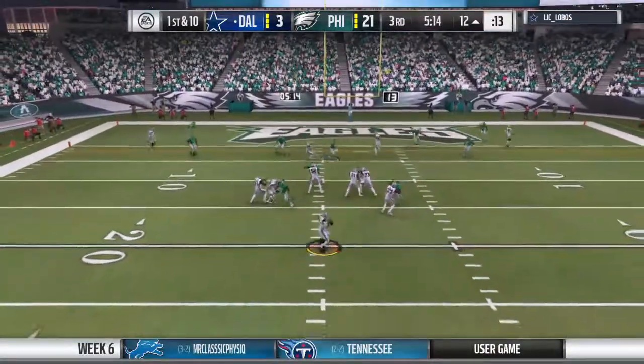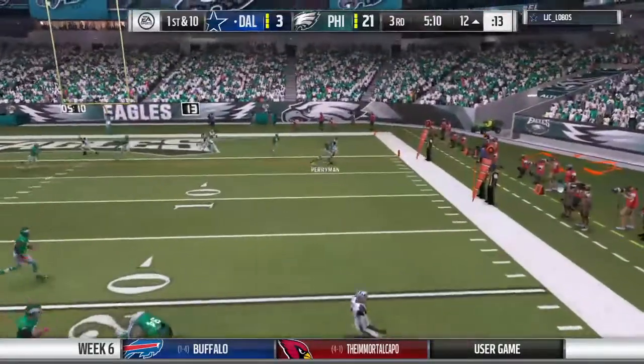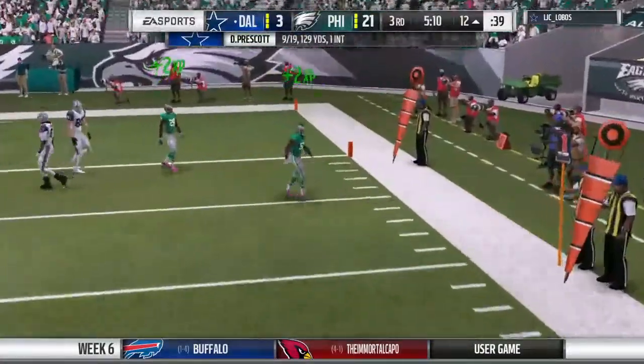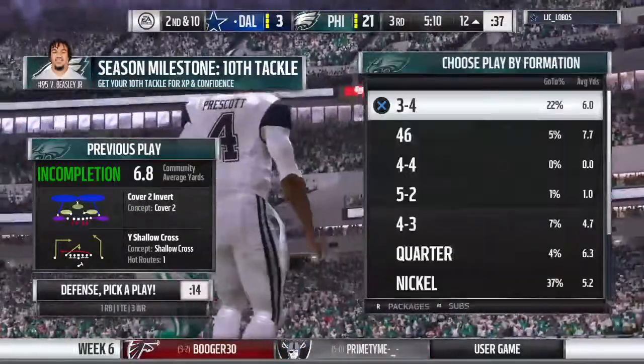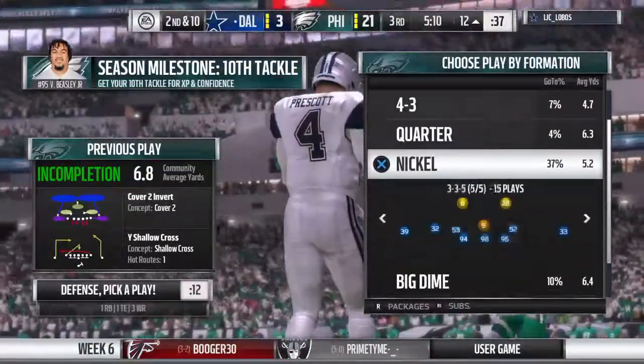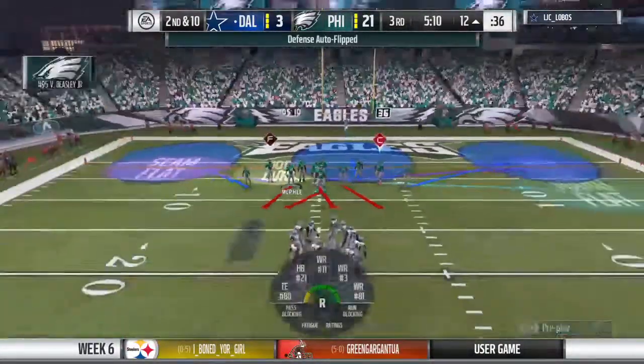On 1st and 10, Prescott escaping the pressure right. And he'll just chuck this one up into row G. It's incomplete. Whether they deserve credit or not, the defense is going to take credit for that incompletion, because it always feels good when you slow down an offense. 10 yards still left on 2nd down.